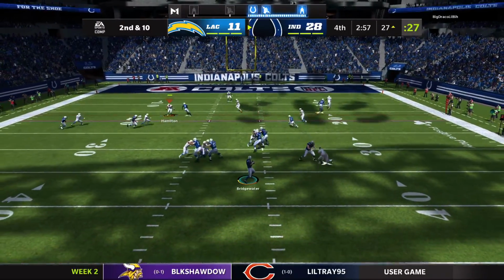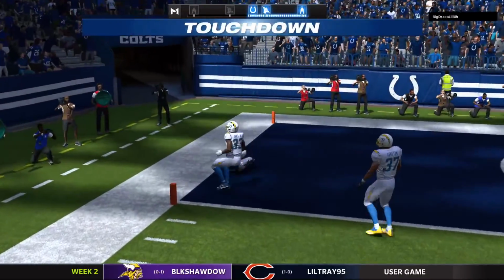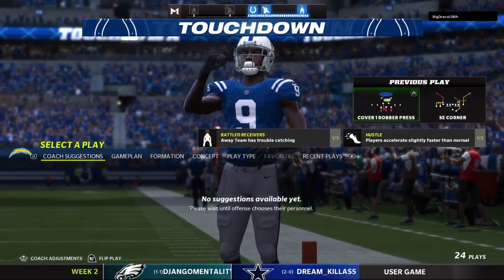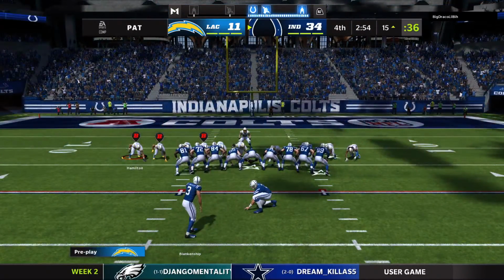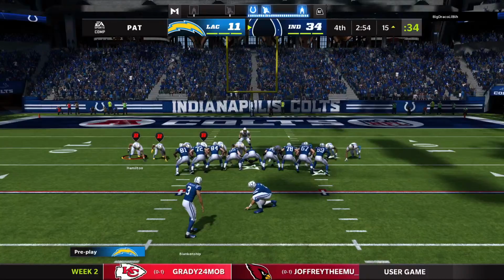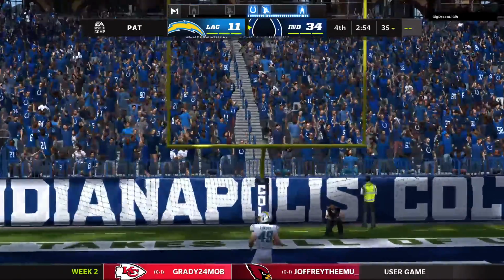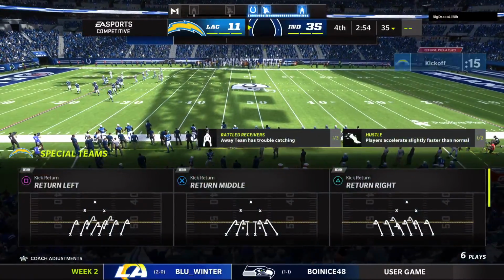On 2nd and 10, Bridgewater. This is caught. Touchdown. Calvin Ridley, 27 yards. And the Colts are on their way to a 2-0 start. Extra point by Blankenship is up and good. And the lead is now 24.